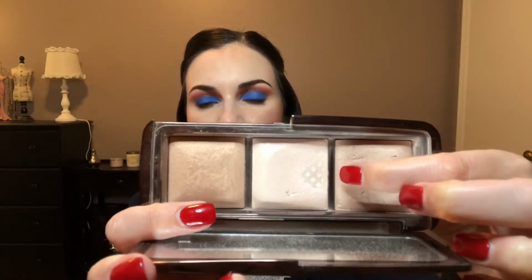Next is my Hourglass Ambient Lighting palette. I love this thing. So this is not actual pan, it's this grid baked tile as you see here. And I have hit pan on this one also. It's just a tiny bit right there. It's hard to tell, but I do have pan on those 2 shades, and I love this thing. I love it as a finishing powder. It is so pretty. I've never found anything that dupes this.